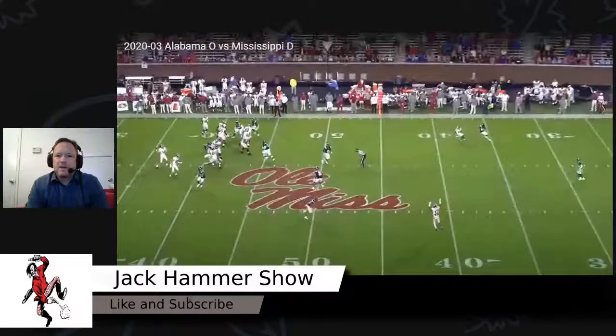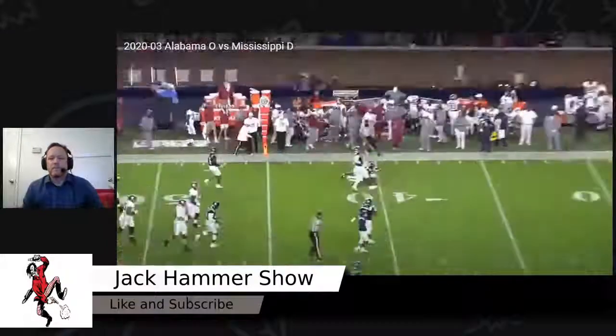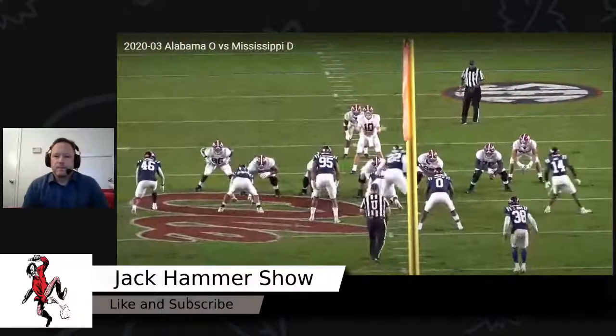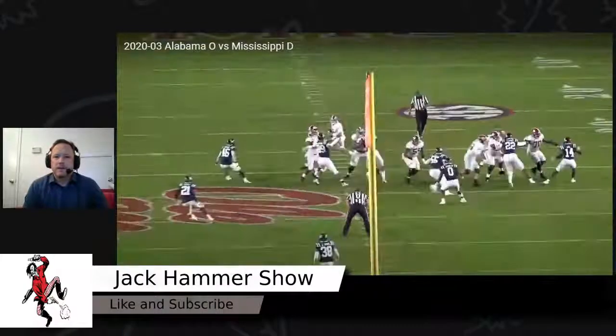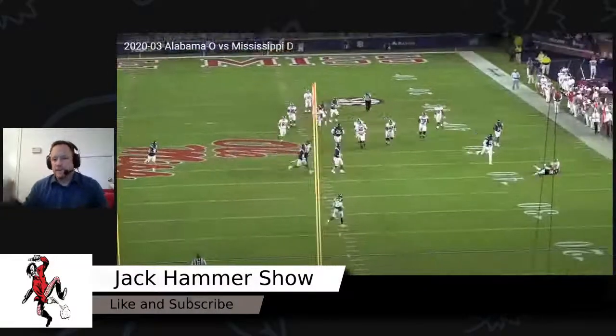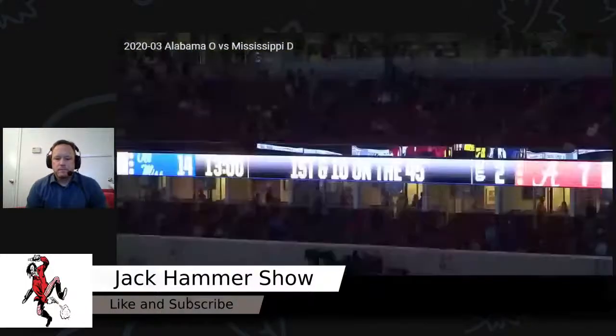He comes back the other way, gets the ball off quick to the curl, but he just misses a wide open player on the other side. So, just a kind of a bummer right there. That would have been nice to be able to see that throw and get the ball off to him.